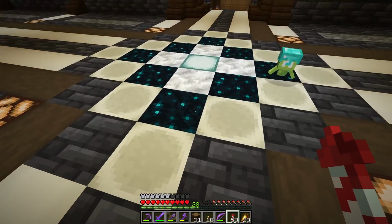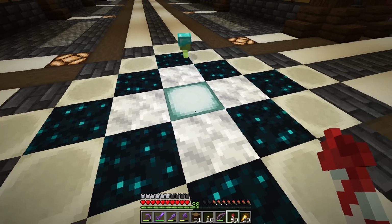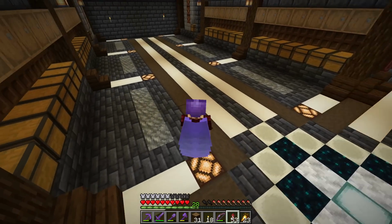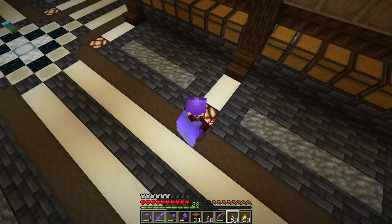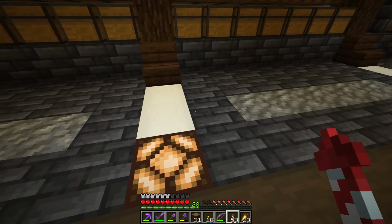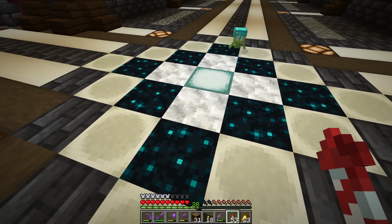Doesn't this just feel amazing? Also, such a good use for the skulk. Those were the few pieces that I had, and I think I might want to add a couple more, like around here. You can see how these areas are a little bit awkward, but I would like a little bit more skulk and a little bit more of the calcite.